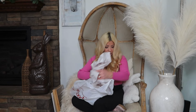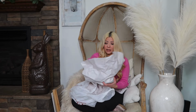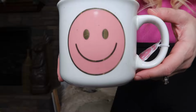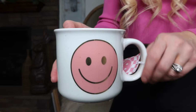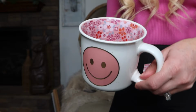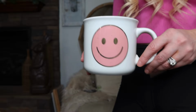So, oh, that's not a mug. I got 3 pink mugs. It was just what they had, the cutest pink ones they had. So I got this adorable mug. It's got the cute little smiley face. It's got little speckles on it, and look at the inside, you guys. It is pink and floral. I love it, and it's just such a happy mug.